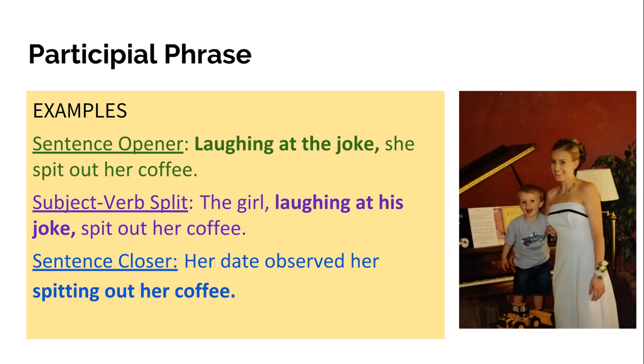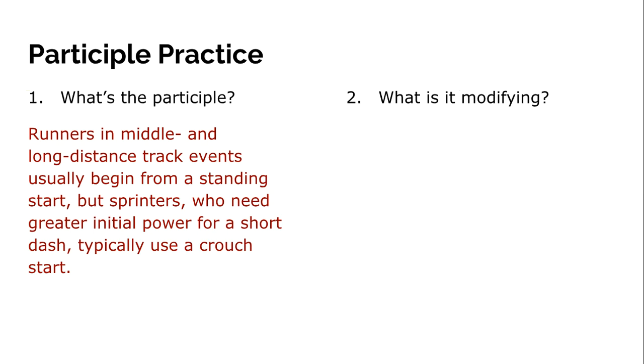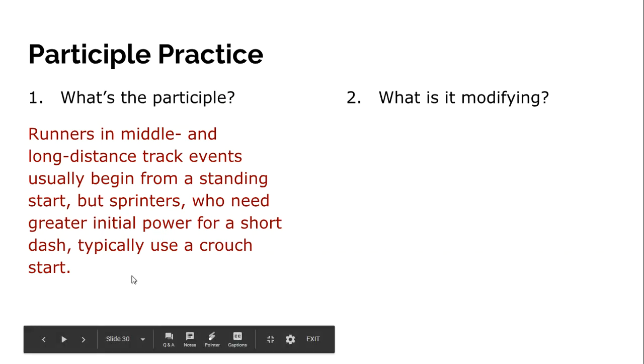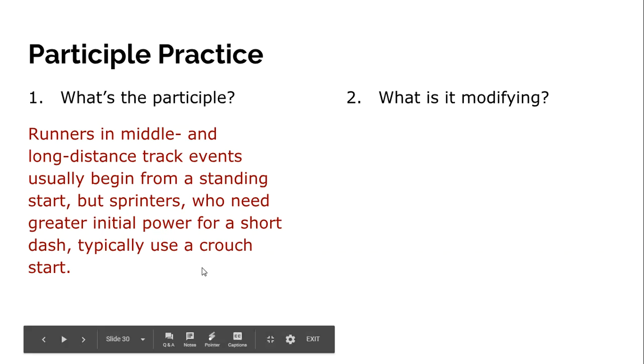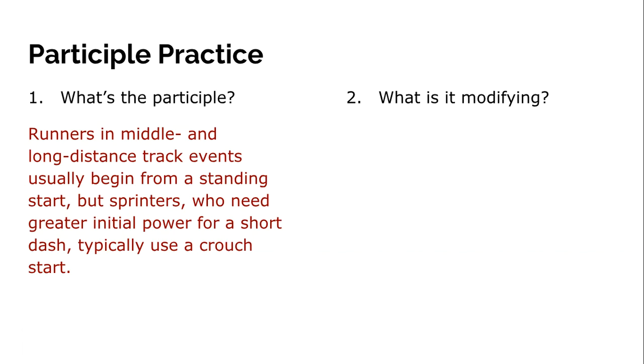So these are examples of participial phrases in different spots in the sentence. Before we close out, I want to look at some examples, both of participles and participial phrases. In our red sentence over here, I say runners in middle and long distance track events usually begin from a standing start, but sprinters who need greater initial power for a short dash typically use a crouch start. In this sentence, we're looking for just a plain participle. In this middle section, we have standing functioning as a participle that's modifying start.